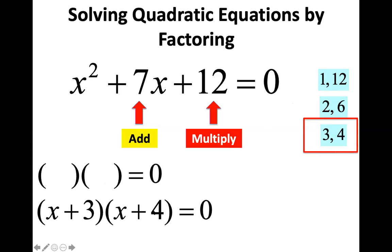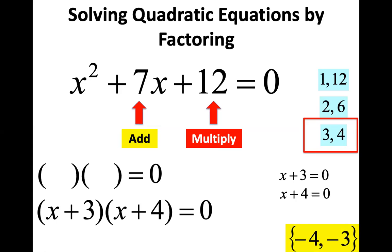We set both of these equal to 0, the 0 product property, and we solve each one. Hey, that one's easy, -3. We solve this one. Hey, that's equal to -4. This is really simple. I'm going to claim that this is easier to do than a 2-step equation. Like you're solving a quadratic, and it turns out it's actually easier than it is to actually solve a 2-step equation. At least that's my claim.